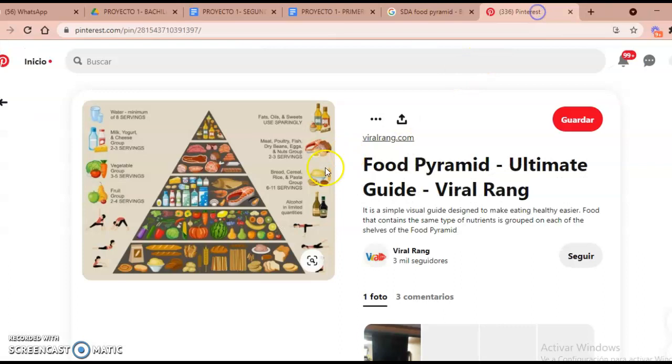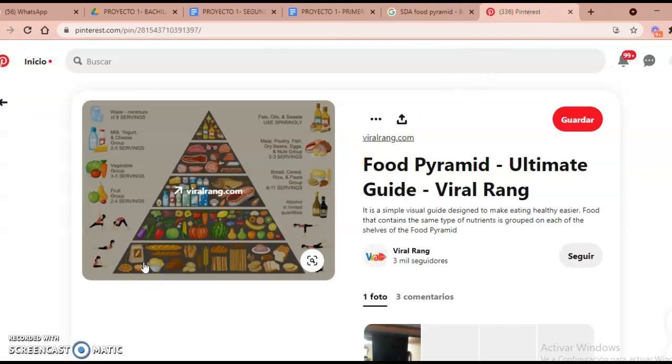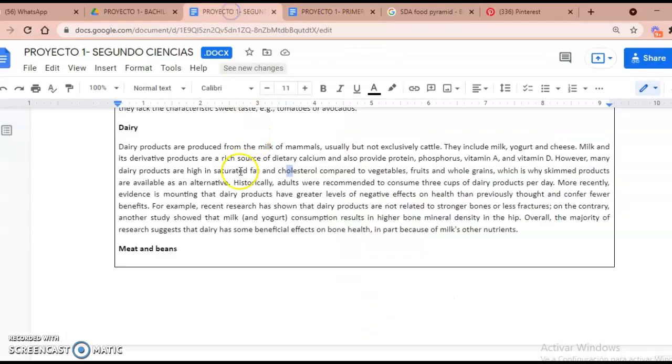Dairy is in this section, right? Let's see here. Milk, yogurts, etc. This section is considered dairy.